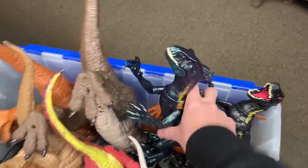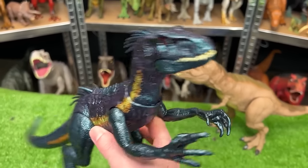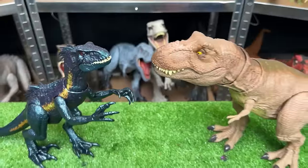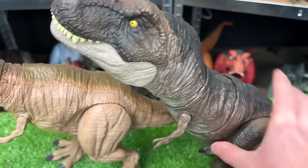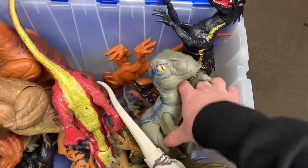Let's go with this huge Dino Tracker's Endoraptor. This is actually one of the newest and most recent Endoraptor figures that Mattel has released. And there are the first two facing off. Let's get some more. Next up, let's go with the classic Jurassic World Dominion T-Rex figure. This figure is a whole lot darker than the Camp Cretaceous version, and it might actually be a little bit bigger. For our next raptor, why don't we go with this big one right here?